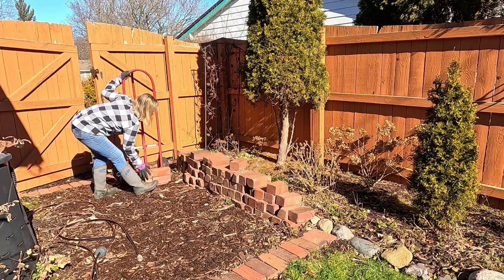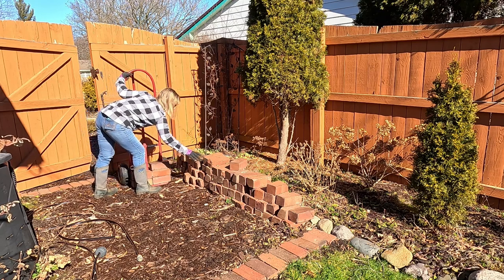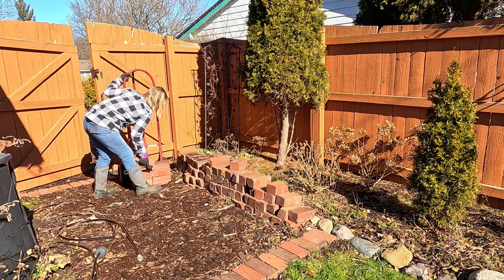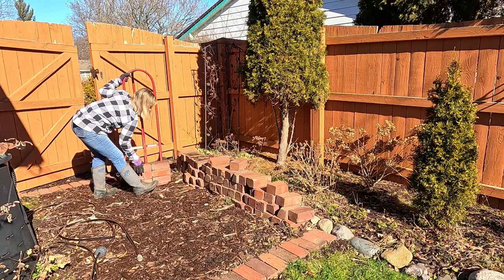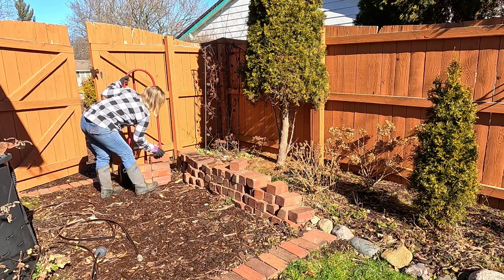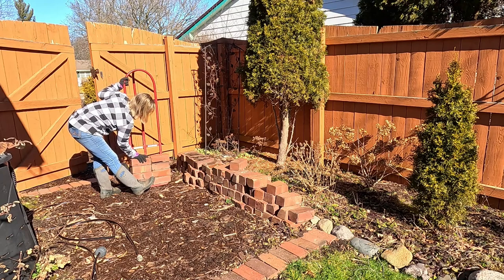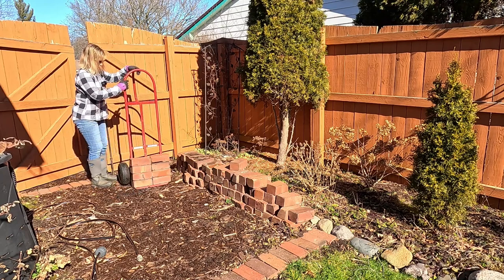These are just some old patio bricks that we got from a friend who had taken their patio apart and redone it with some new bricks. So they're super heavy duty and quite weather resistant. I'm going to test the load here.